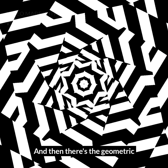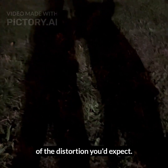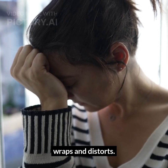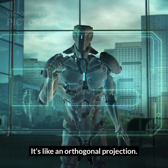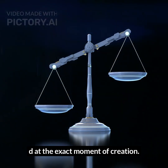And then there's the geometric paradox, which is a huge problem for any normal explanation. It is. The image has 3D data baked into it. The darker the image, the closer it was to the body, but there's none of the distortion you'd expect. None. That's what we call the Agamemnon mask effect. Yeah. If you drape a cloth over a face, it wraps and distorts. Mm-hmm. The shroud image, it's like an orthogonal projection. So no warping at all. Zero warping. As if the 3D volume was just flattened into 2D at the exact moment of creation.